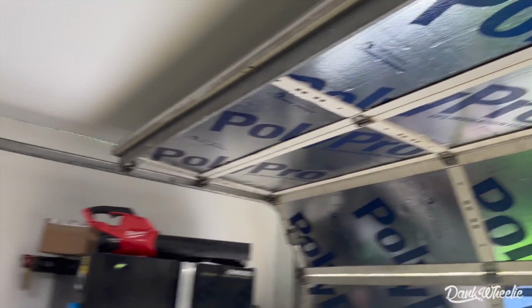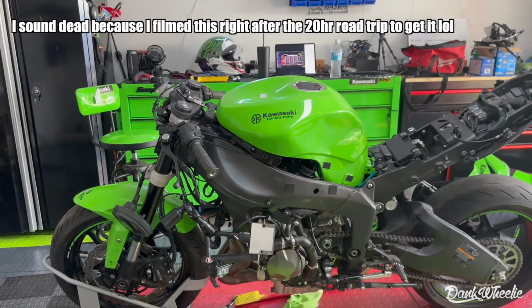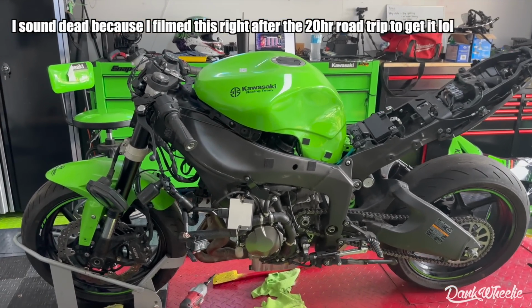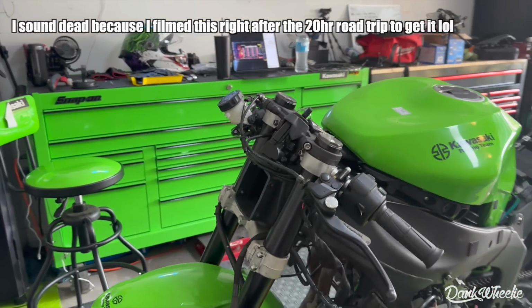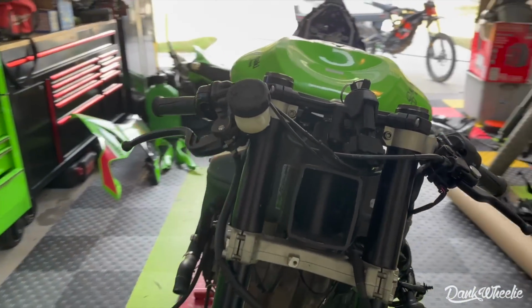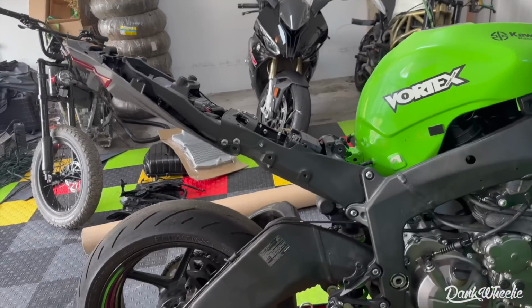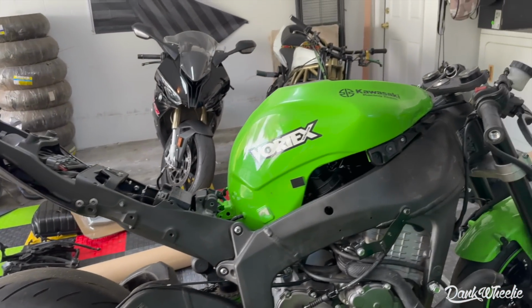Oh, that's not good. All right, people, we are back in the garage, and I finally have a new project. This is a 2023 Kawasaki ZX6R KRT edition. I went ahead and scooped this thing up in Alabama. It is a crashed bike, obviously, so it's totaled. The bike is needing a lot of stuff, but mainly cosmetics.